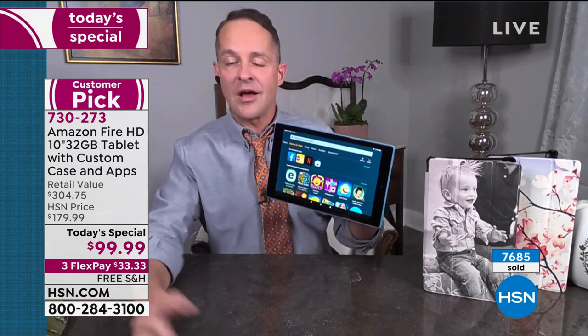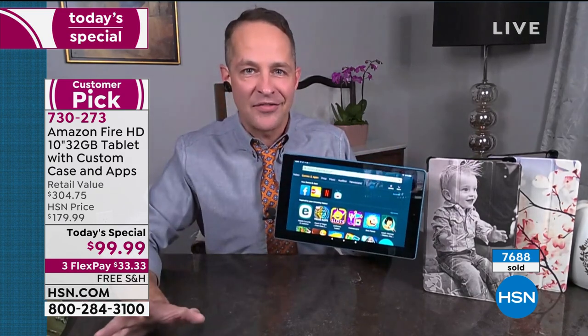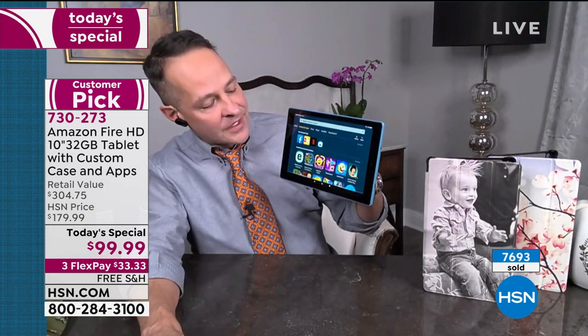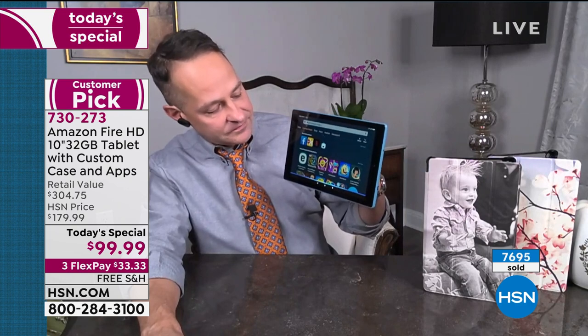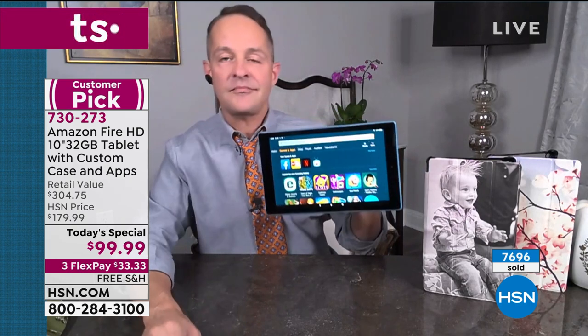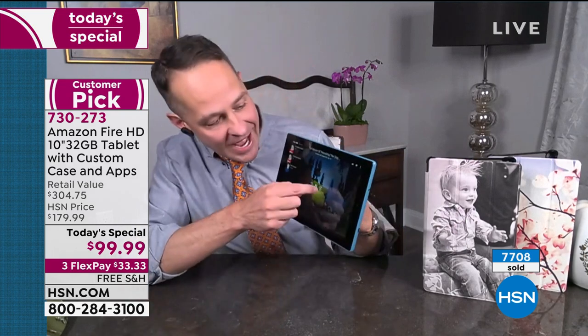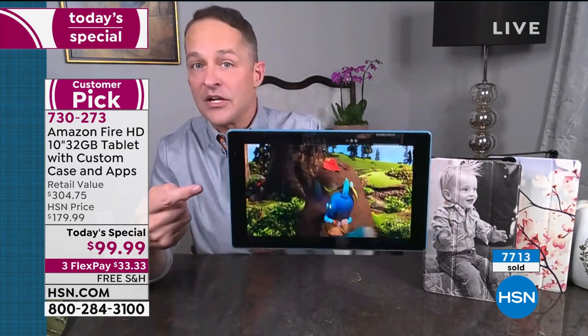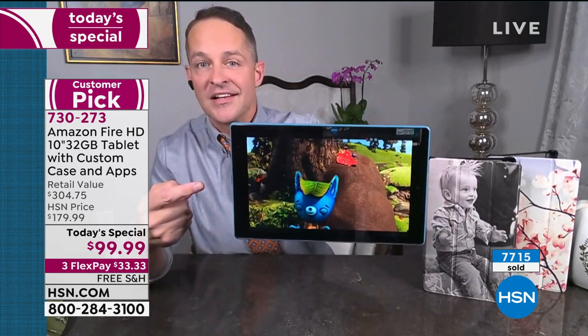When we stream video, I'll even use this to start showing off that voice feature. You can say, Alexa, play Tumbleleaf. Here's Tumbleleaf. Streaming video is so incredibly clear on this tablet. Did you see how fast it was? I asked and it was there in a moment. You can hear the quality of the speakers. The speakers are fantastic, really loud for such a thin, lightweight tablet.